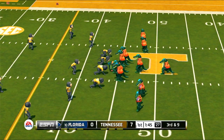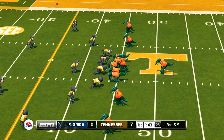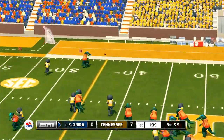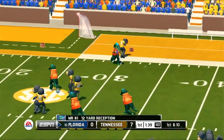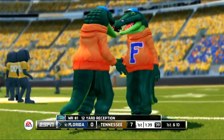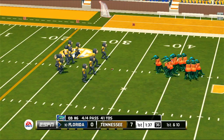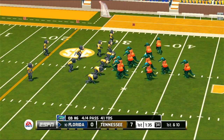Hey, check Mike 45. Check Mike 45. Stays in bounds to make a nice catch. That's the third time they've converted on third down on this drive. When you can stay on the field in these kind of situations, you're doing something right.